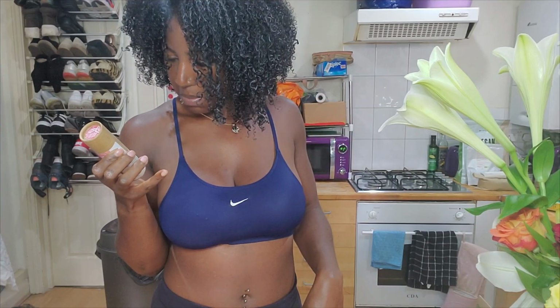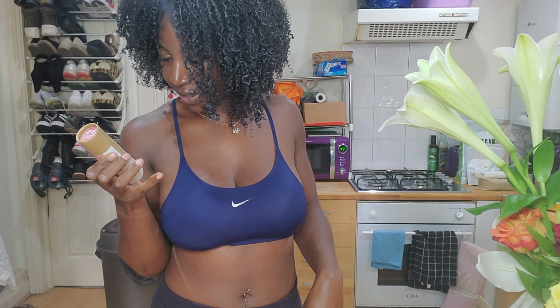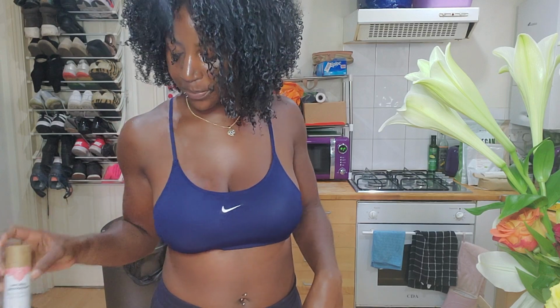Obviously, your more day-to-day high street deodorants and stuff tend to be made of, the packaging tends to be made of plastic or metal. Obviously those things can be recycled, but these are more sustainable packaging. But it's cruelty-free, vegan-friendly, natural ingredients, which I love. But yeah, it's better than having plastic packaging.